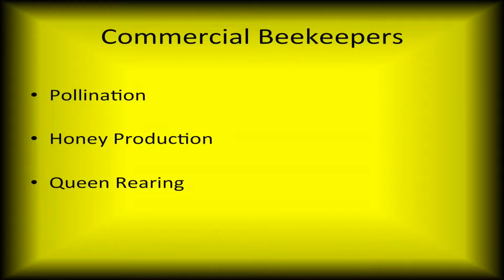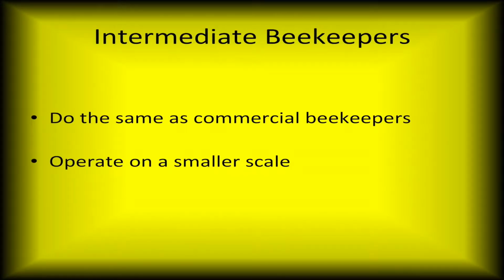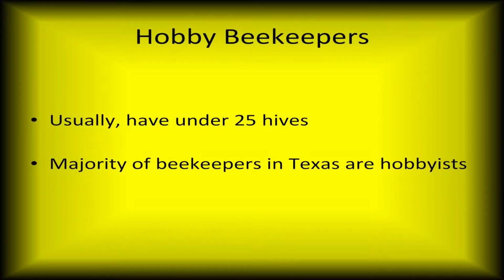The commercial operations, you'll find, do pollination and honey production and queen rearing. Sideliners still do that, but it's not their main source of income. And then finally hobbyists, which are backyard beekeepers that generally have under about 25 hives. What's interesting to note is that in Texas, a majority of the beekeepers are hobbyists. However, they have a very small number of hives when you compare it to the commercial operations, which have a very large number of hives, upwards of 200,000 plus. So that tells you a little bit about the beekeepers.